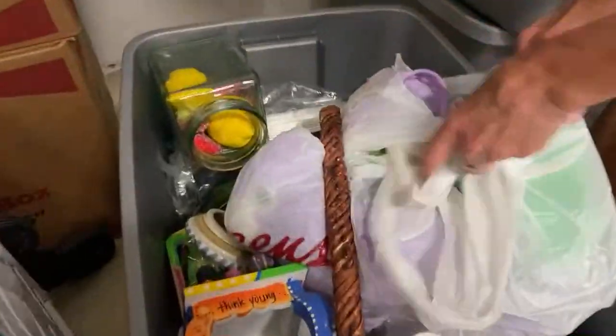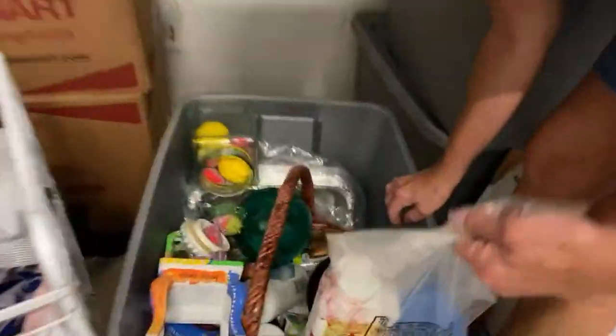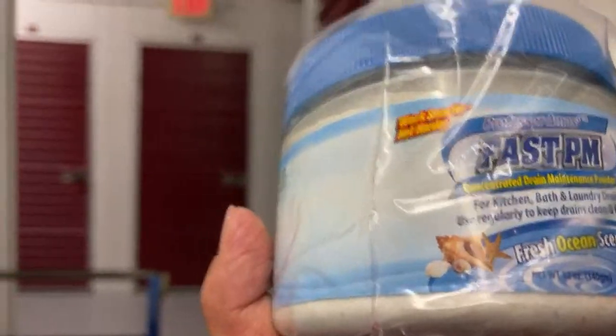This hot pink jacket. Oh, it's a Chico's jacket. There's some plastic fruit. There's Bolo buddies. Oh, really? Did she do a Bolo on plastic fruit? Yeah. Easter decorations. Let's see what else. Car wash stuff. Fast, fresh oven scent. I don't know. Let's keep these chemicals. We'll put all the chemicals together.